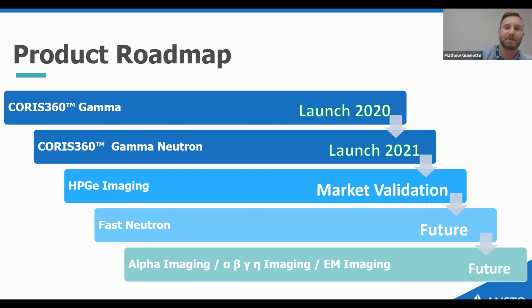So what's next for us? We launched the portable camera, CORIS360, late last year. And we're looking at doing a gamma neutron dual camera. As I said, the detector can detect neutrons, and we can do neutron imaging. Looking to do that this year. And then moving forward, hopefully we'll move into high resolution imaging using HVGs and other types of radiation imaging in the midterm to distant future. So that's our path forward.